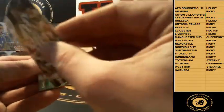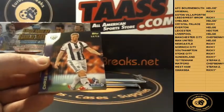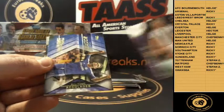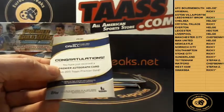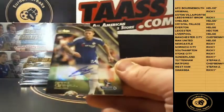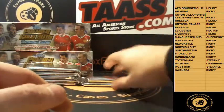Oh, no, I thought it was in case it wasn't shot. It's a free avoid. West Bromwich, Chris Brunt, 50 of 50. Frank Lampard for Chelsea and Gary Cahill for Chelsea again. Wow, second time. Not the worst, but.